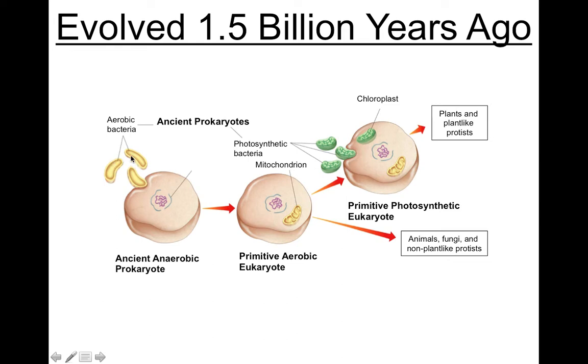So this drawing over here would represent the ancestors of all the mitochondria, which you probably have quadrillions, certainly hundreds of trillions, but probably quadrillions of mitochondria in your body. And they would all have their own ancestor back to these guys. And then eventually they started absorbing photosynthetic bacteria also and using them to make carbohydrates. And they became the ancestors, if we follow the diagram, of plants and plant-like protists, where these ones became the ancestors of animals like us, fungus, and non-plant-like protists.